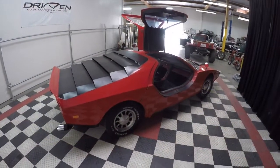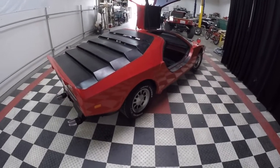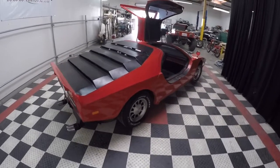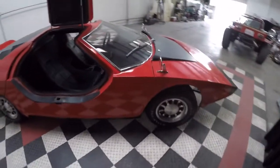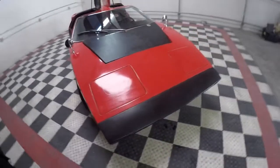If you take a look at the Carabo show vehicle, you'll definitely see the similarity: the period correct louvers over the back, the gull wing doors, the cool wedge nose. It just screams early supercar.